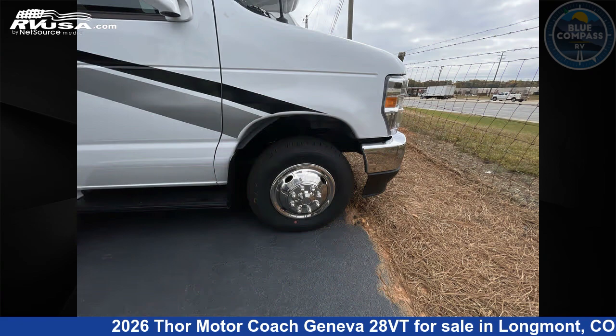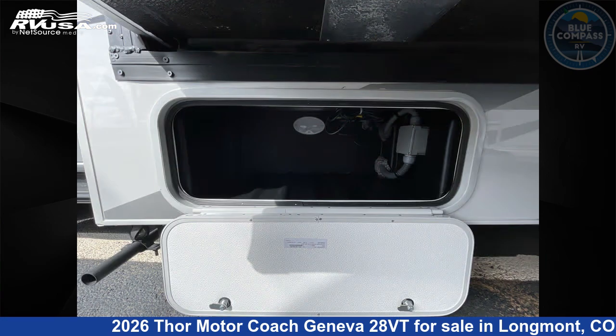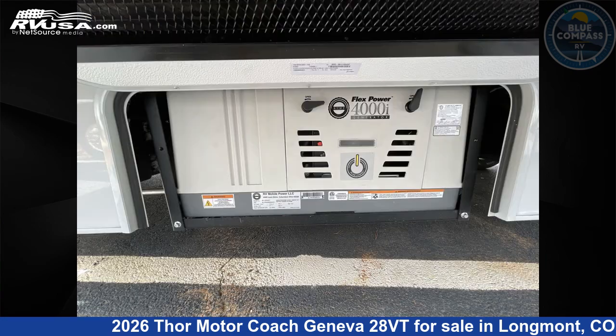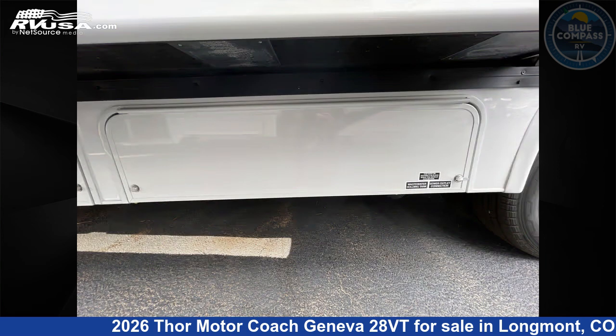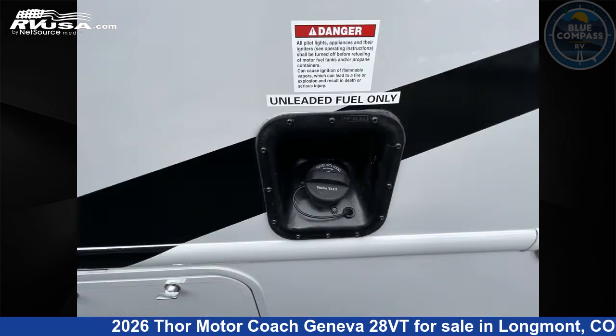This new Thor Motor Coach is 30 feet 0 inches in length and features sleeps 6, Slideout, and 40 gallons fresh water capacity. The floor plan layout of this Class C features bunk over cab, outdoor kitchen, rear bedroom. This 2026 Thor Motor Coach Geneva 28 VT is built on a Ford E-Series chassis.